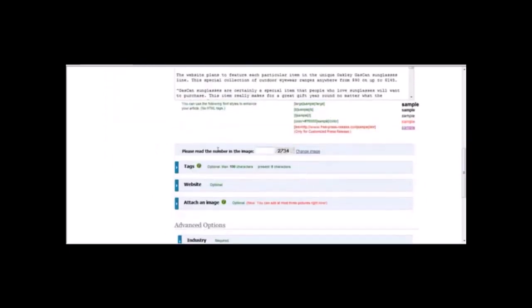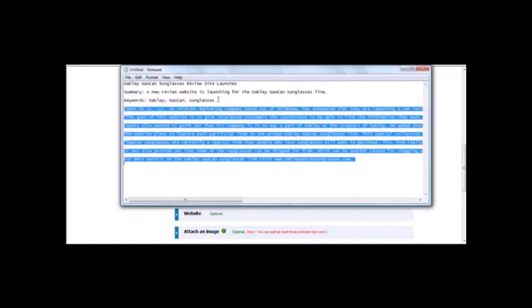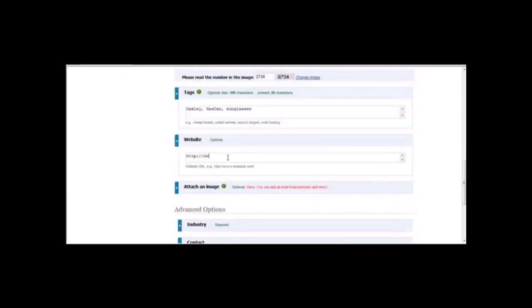The next thing you want to do, it'll ask you to read the numbers. So go ahead and do that. And then as far as your tags go, just click on that arrow and then copy and paste your main keyword tag. So notice how easy that was because I'd previously put those in. So you're just going to paste that. Now if you selected the paid option, it's going to ask for your website. So you're going to want to make sure you put in your website because it's going to give you a link.